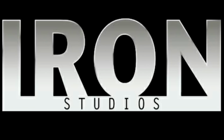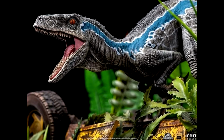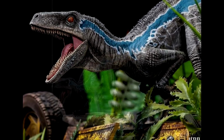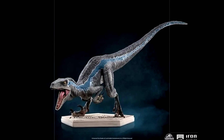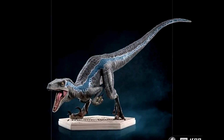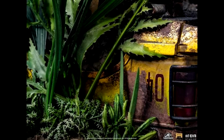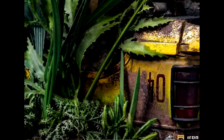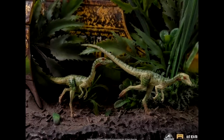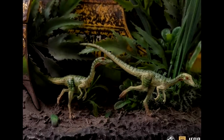They have released quite a few 1/10 scale Velociraptors in the past, but this time we've got a really cool looking Velociraptor Blue, and we have a deluxe version as well as the standard version. The standard version is basically just Blue on a stand, similar to the older Velociraptors that they had released, but the deluxe version, in my opinion, is obviously the more superior of the two because the entire thing has such an incredible base, and the fact that we have Compsognathus included in the base and everything really is quite awesome.